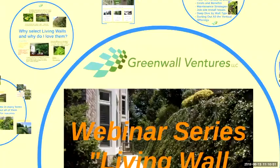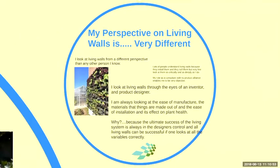So living walls really are, you know, kind of tough to talk about. People used to call my office and say, I've got a question about a living wall, and I would say, well, what kind? Because there's so many, really. But what I'd like to point out is that my perspective on living walls is very different.